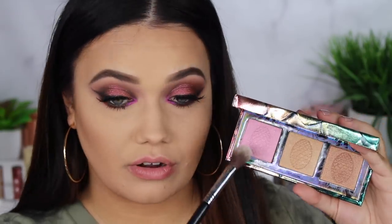Now we're gonna do the highlighters, which I'm really excited to see what they look like on the skin. Here it is in all its glory. Of course, we have Drogon, which is my favorite dragon. We have Viserion and we have Rhaegal. So let's first start with Drogon, of course.